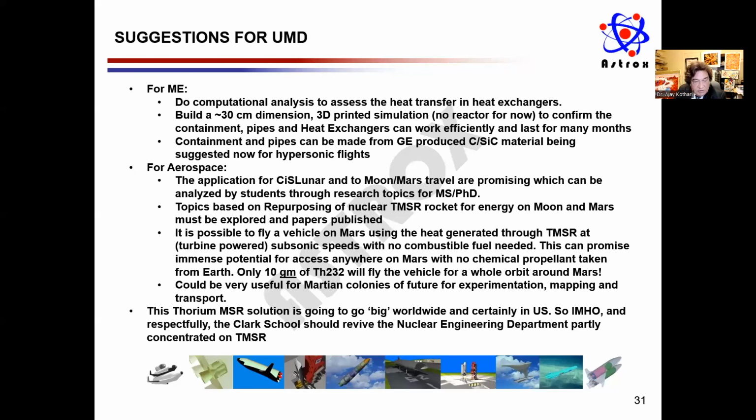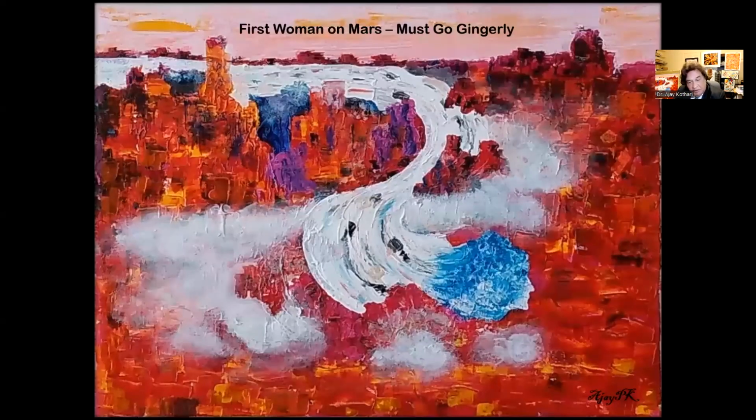Finally, I would like to end with this painting that I made of the first woman on Mars, who must go gingerly. As you can see here, she's going so gingerly, just like a river flow, and so gingerly as to not affect the topography of Mars or climate of Mars. Let's call it that. Certainly topography or geography of Mars. So with that, I thank you very much for listening. Thank you.